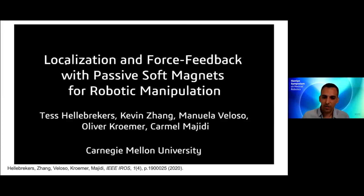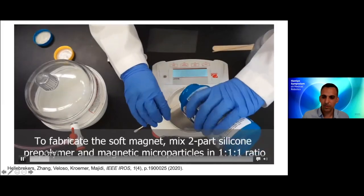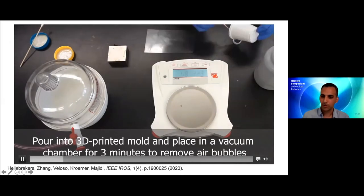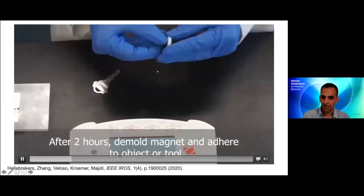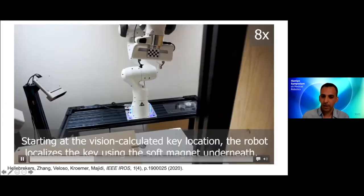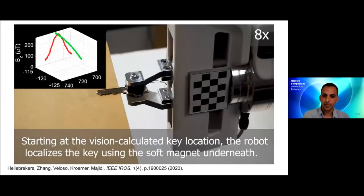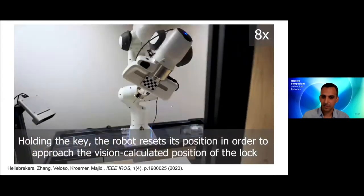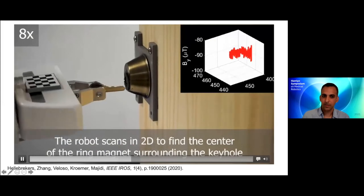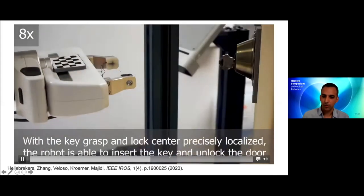So I think this video hopefully captures the principles here. This is the fabrication of these. We just mix the magnetic particles into the rubber, and then we magnetize it and place it on our object, in this case a key. And the goal now is for the robot to pick up the key and put it into the lock. So it uses that magnetic sensing to detect the location. It located it, it picked it up, and now it's placing it in, and it's detecting the force and torque that it's applying.